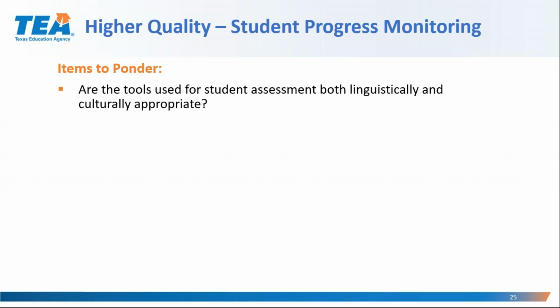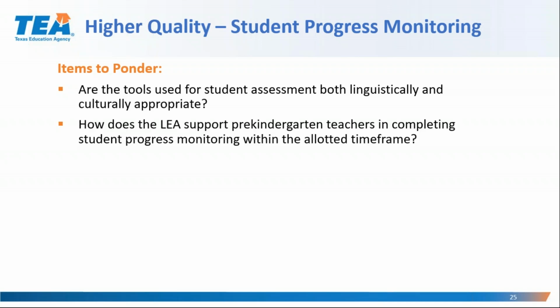Are the tools used for student assessment both linguistically and culturally appropriate? That's an important thing to look at. So when you're choosing a tool off of the commissioner's list that assesses the 5 developmental domains, don't forget to look at the students that you are serving and make sure that the tool looks like it will match the students.